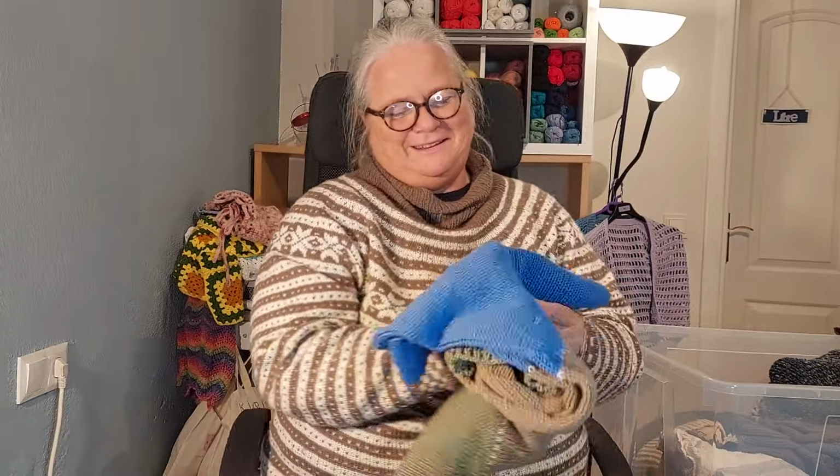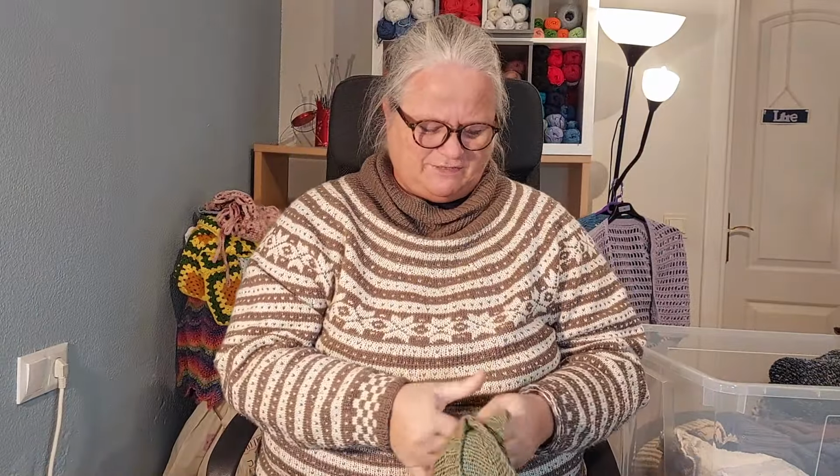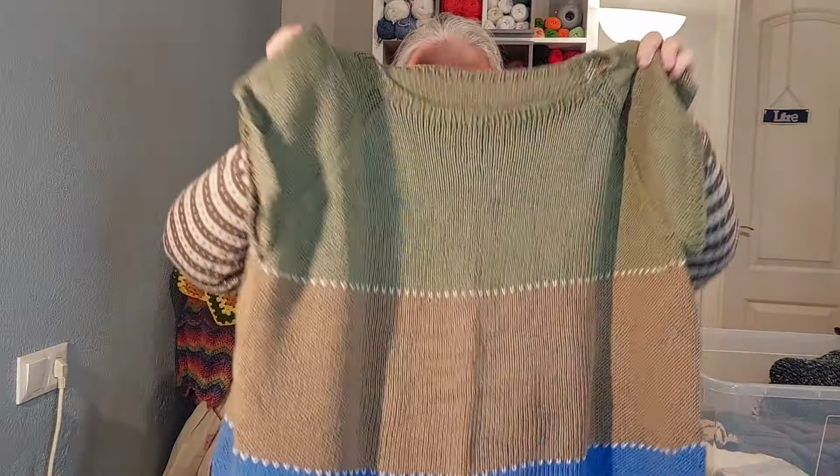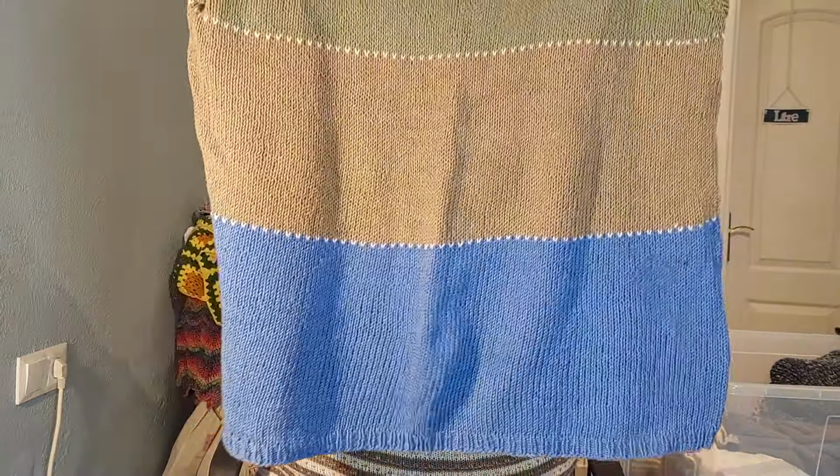Then I made this. It's a vest, or no, it's a top as well. I guess maybe this was the first I made for myself. I'm not using it though. I don't know why. It's a bit boring, I don't know.